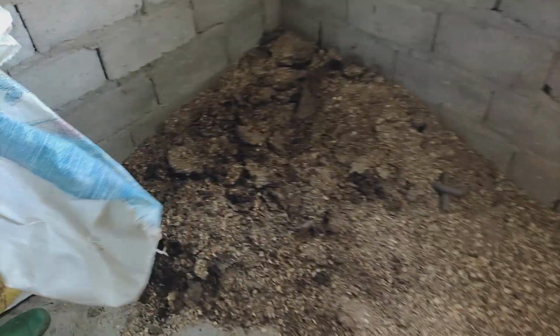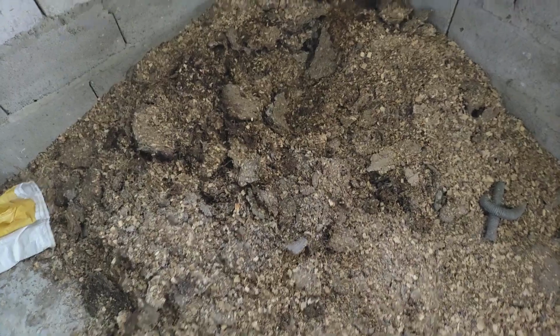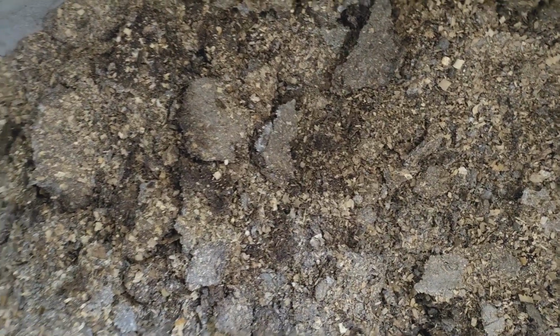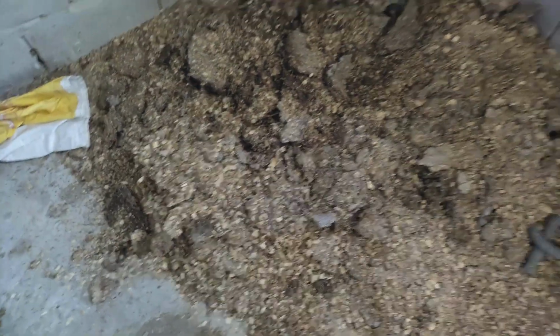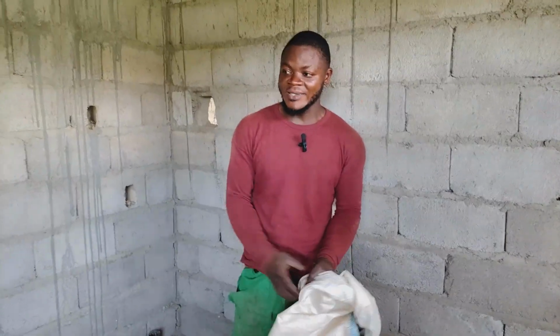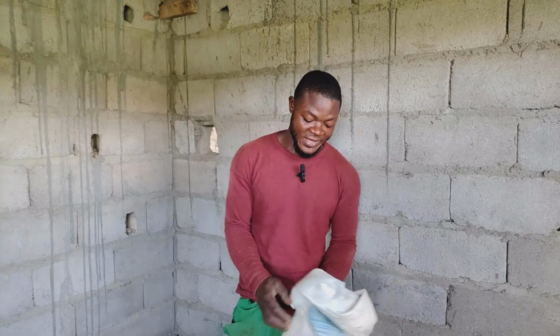We use it for our garden. So when you want to make a garden, you can have a place to go and take your manure, instead of going to buy it. Some people sell it, some people make it and sell it, some people make it and use it for their garden. But this is the best manure so far for your garden.